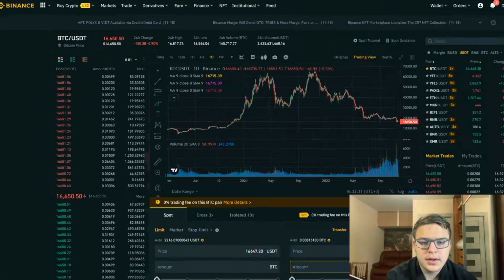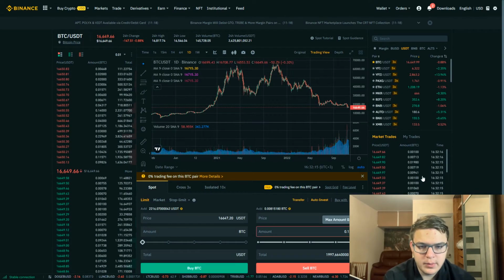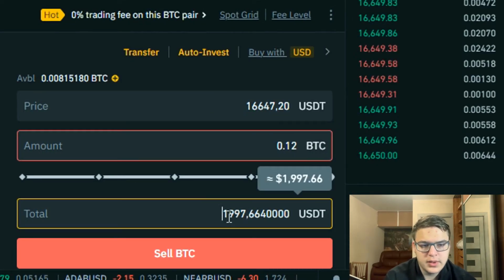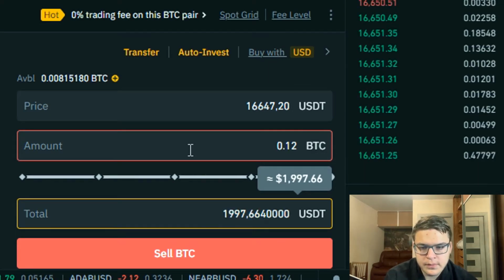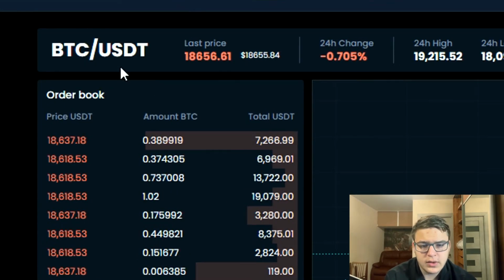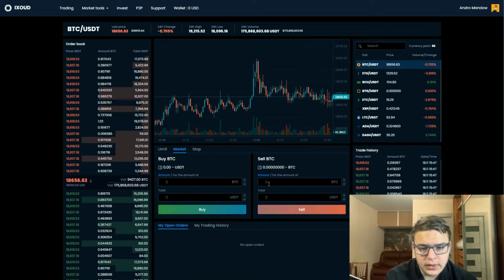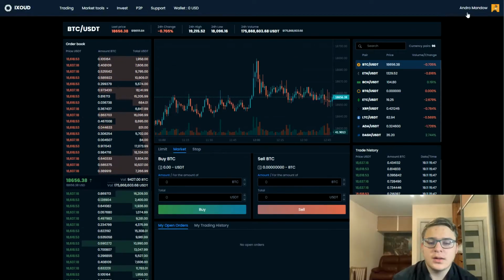Before we start, take a look at the Bitcoin exchange rate on Binance. I will show the example of 0.12 Bitcoin on Binance. 0.12 Bitcoin costs almost $2,000. Now let's switch to ixoud and see how much we can earn. As you can see, the Bitcoin rate on ixoud is 12% more than on Binance, so our profit will be 12%. Let's check it out.